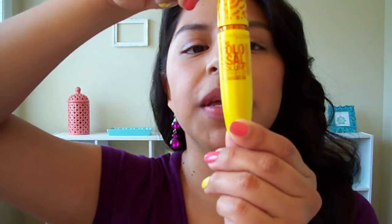Let me bring my other makeup favorites. Vajam! The Colossal Volume Express Cat Eyes Waterproof. Now, look at this. I don't even know if you could tell. Can you tell? That is as colossal as these poor little eyelashes are gonna get.